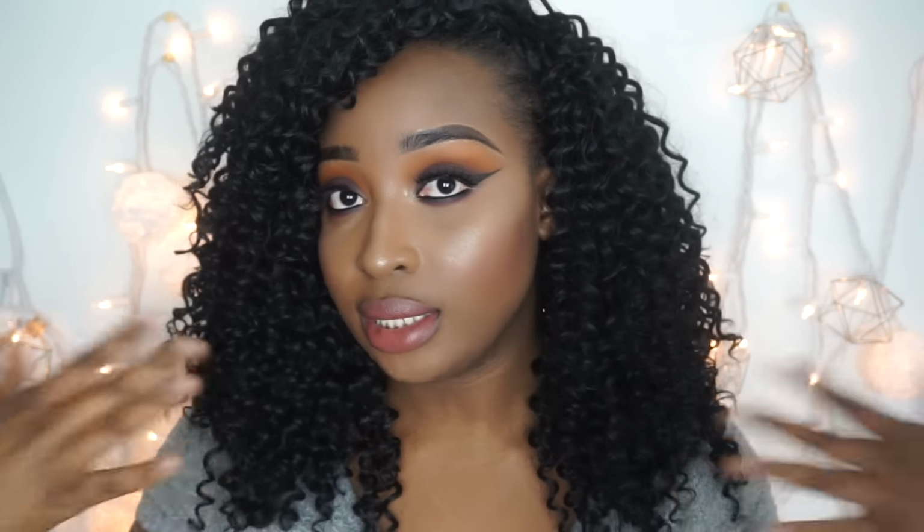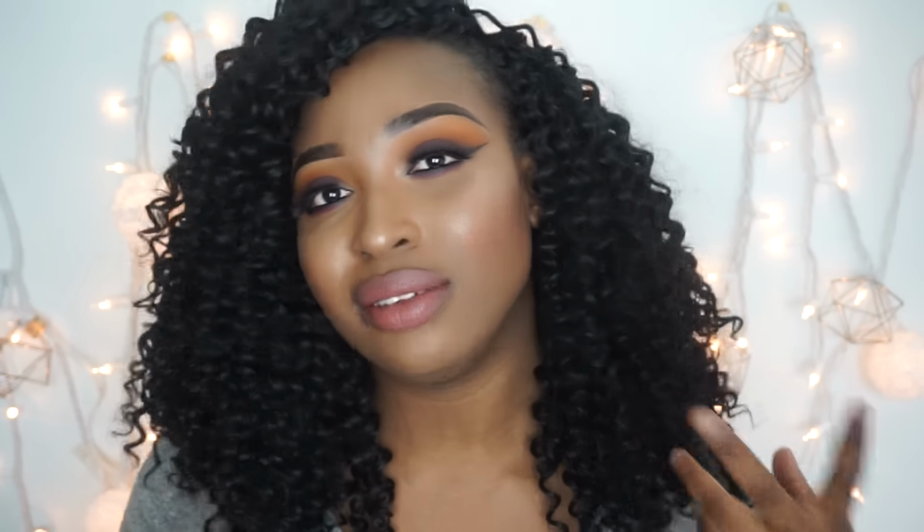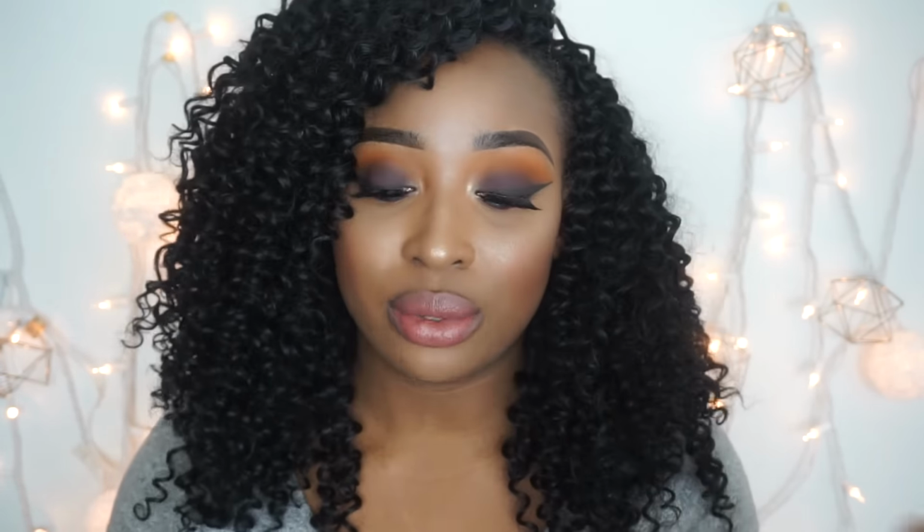For you guys, so you can see what it looks like. I changed my lipstick to what it was because these lipsticks are so drying, it's crazy, and I don't like talking when I have them on. That's one thing I don't like about it.